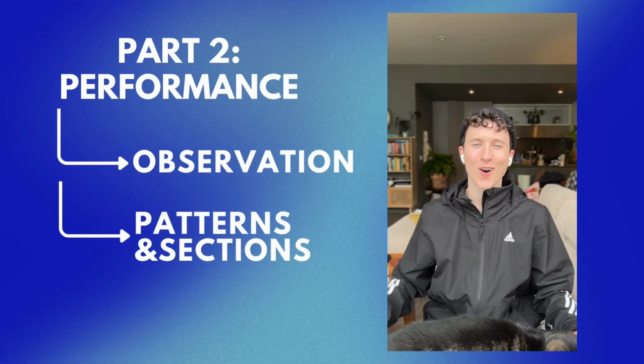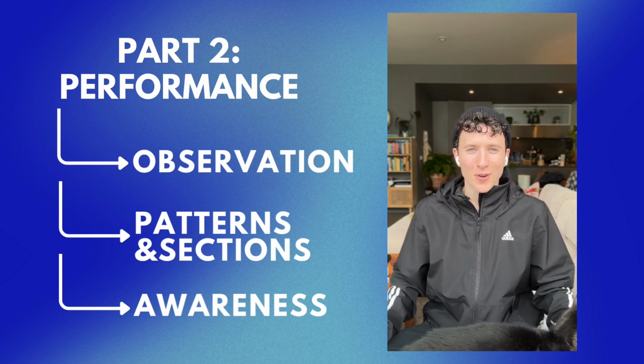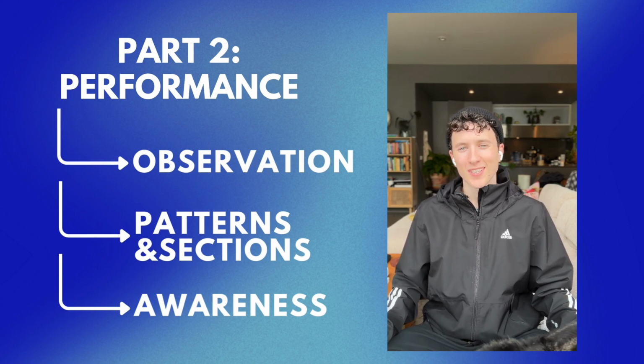The third section of part 2 is awareness. Have you ever felt a moment in your audition, and specifically dance audition, where you've gone in and you've come out and it's just been like, how it all went was just a blackout.